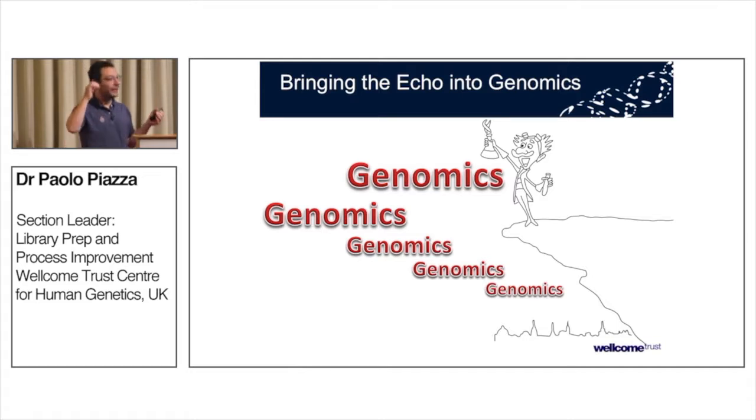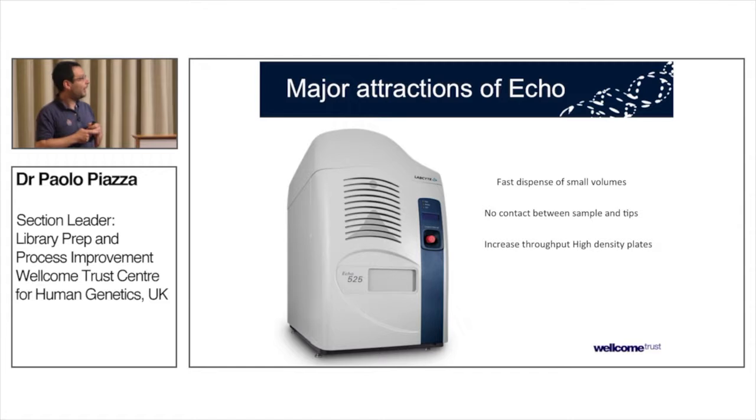So, as I said, we got some money to spend on instruments a little while ago, and we looked at different liquid handling solutions. We looked at Mantis and Mosquitoes and other things. The Echo was my preferred option. I pushed a little bit for it, although it's more expensive than others. To me, it gave more flexibility than any of the other platforms that we tested.